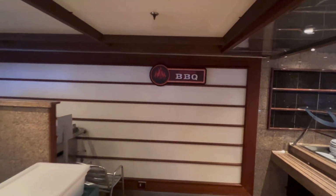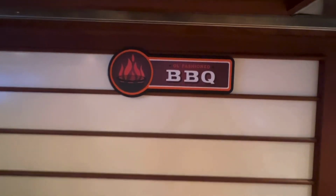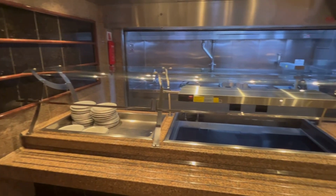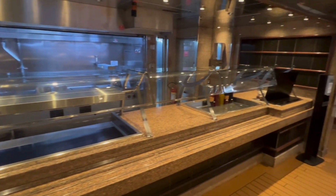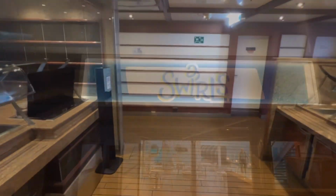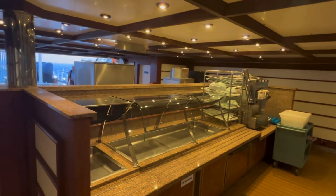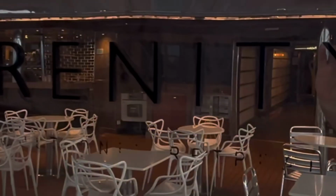At the back end of the buffet, you come to a barbecue area. Now, this is not always open. On selective days they will tell you in the announcements, and when it is open, please enjoy it. Swirls is right across from the barbecue area, and this is your self-serve ice cream area.